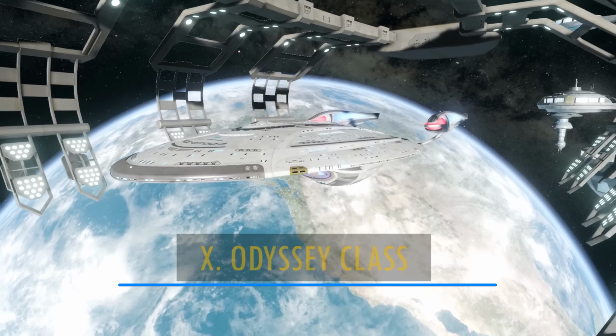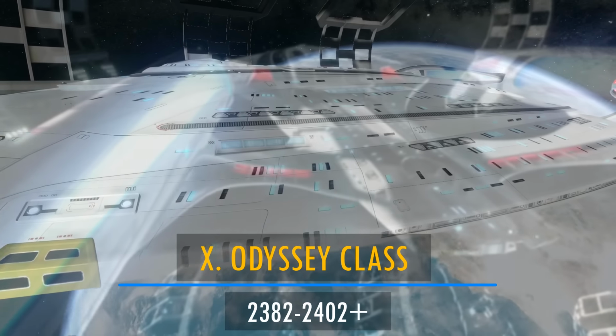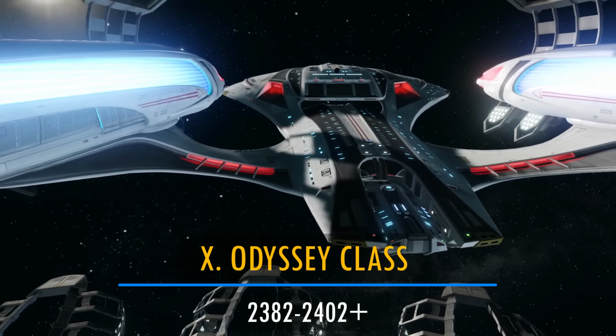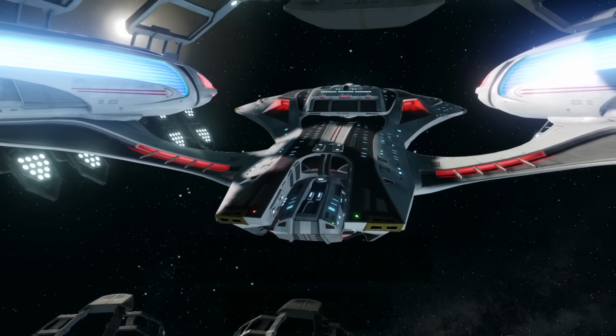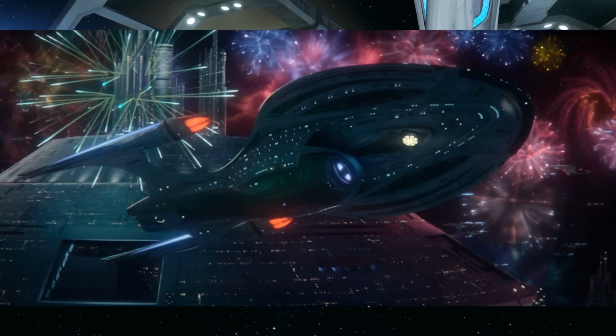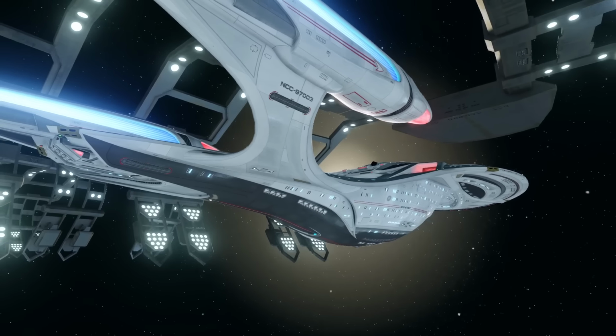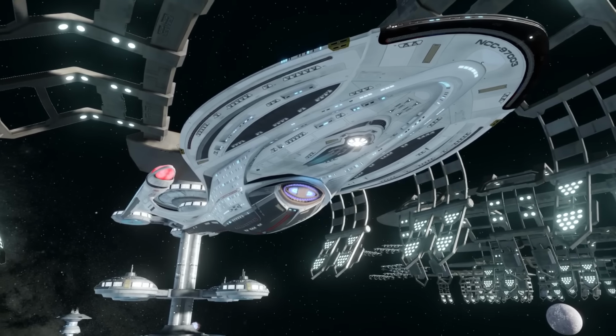I put this at 10th position on this list for one reason only, and that is that most of what we know of it is from Apocrypha. Its appearance is limited to background info, and although it featured as the Enterprise F, that ship was decommissioned early because it had a total systems failure.